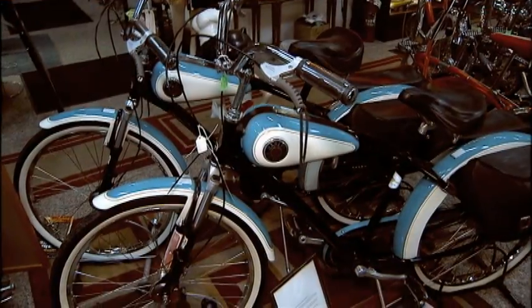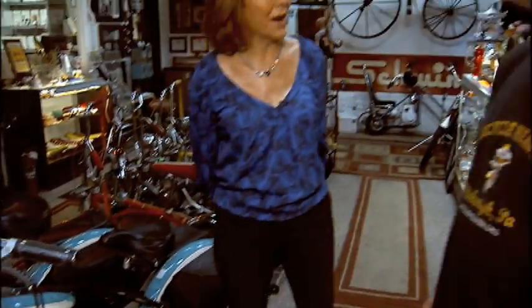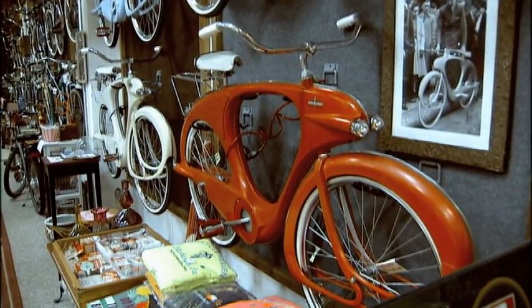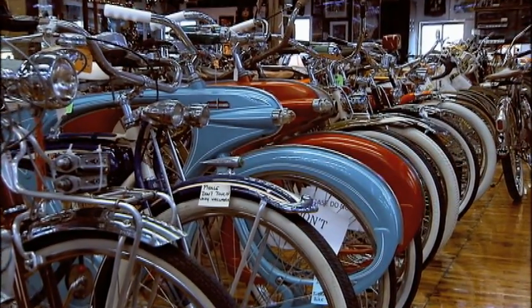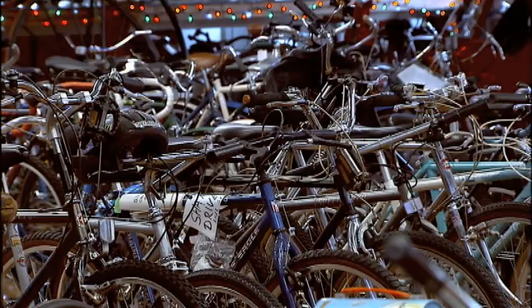There's a limited edition pair of Harley-Davidson bikes. I didn't even know Harley made a bicycle. Yeah. And don't miss the rare and valuable Art Deco-looking Bowdens from the 40s. Those bicycles are actually a bike collector's dream bike. There might only be 40 or so known. And Morrow found 11 of them right here in Pittsburgh. In fact, he says 70% of his bikes were found in the Burgh.